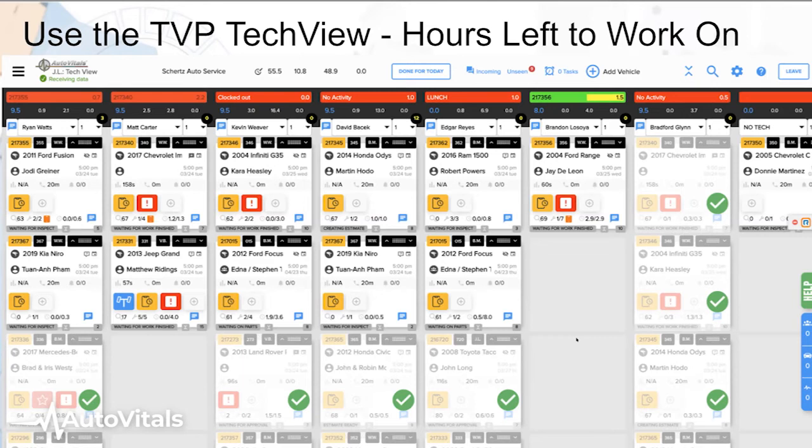But having the numbers on there as far as what jobs are completed, how many hours they have left, and what's available to them, everybody can see it. My service advisors can see it right away and say, "Okay, I can bring in another car today because this tech is going to be wide open." So everybody knows what's going on at a glance, and there's no guessing game with it. So for example, if we used Matt here, Matt has 2.5 hours left and has 2.8 already finished as an example.